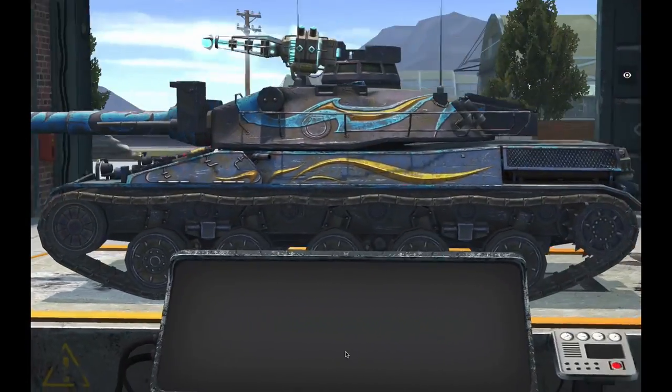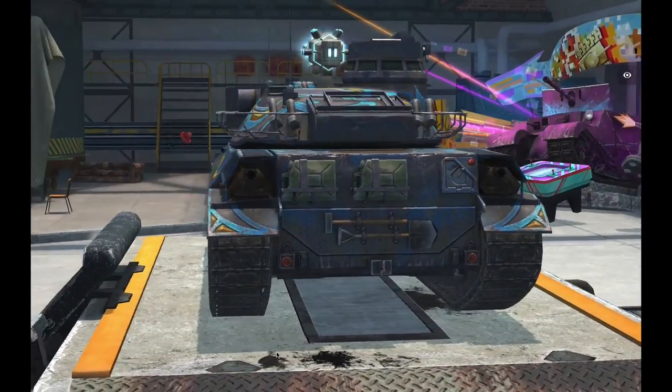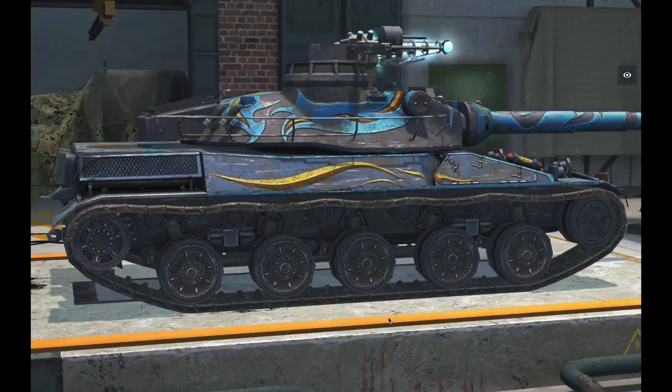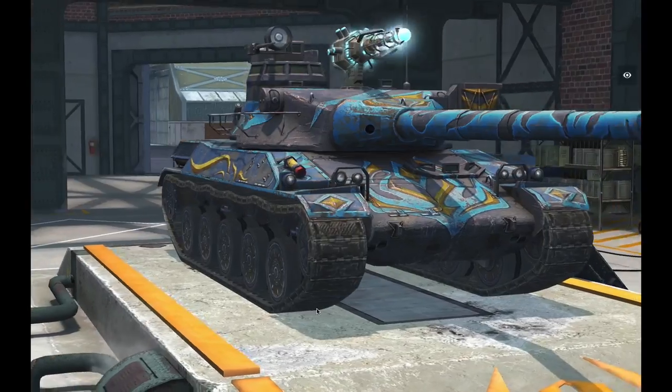Now, the AMX-30 only saw combat realistically with the Qatari Armed Forces during the 1991 Gulf War, in the Battle of Khafji, where they knocked out three Iraqi T-55 tanks.